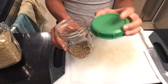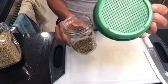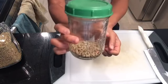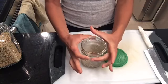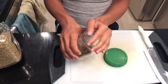And you want to have some kind of little sprouting lid. You can order this on Amazon, or some stores might carry it. It's real cheap. It screws right onto a mason jar, okay? And if you didn't have that, you could put cheesecloth with a rubber band, because you want to be able to rinse them and drain them.